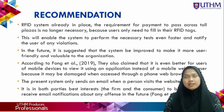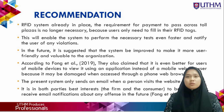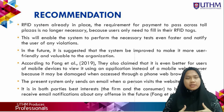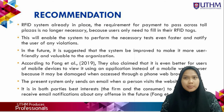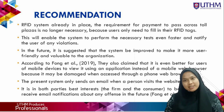According to Fong et al. 2019, they also claim that it is even better for users of mobile devices to view it using an application instead of a mobile web browser because it may be damaged when accessed through a phone web browser. The present system only sends an email when a person visits the website. It is in both parties' best interest, which is the firm and the consumer, to be allowed to receive email notifications about any offense in the future.